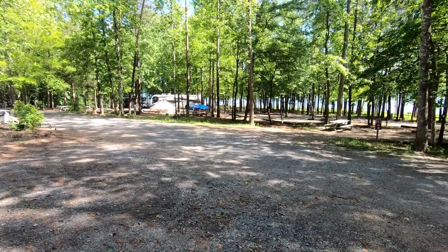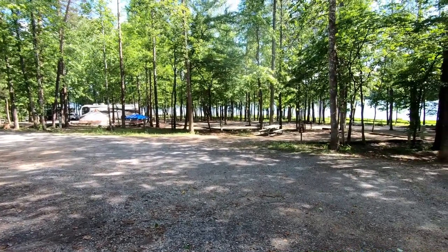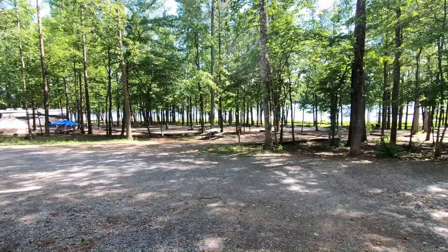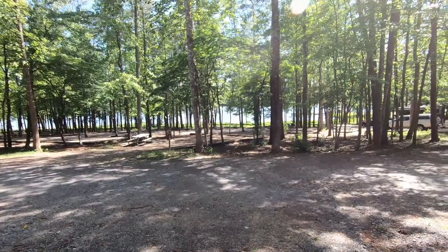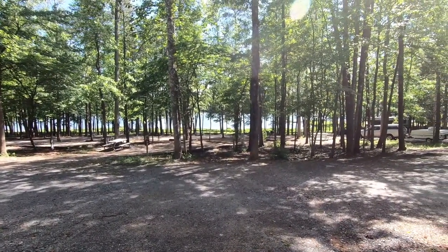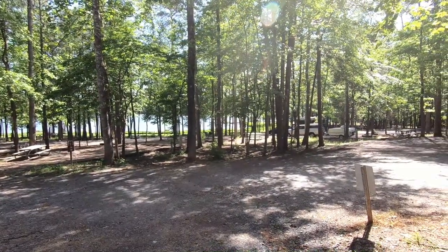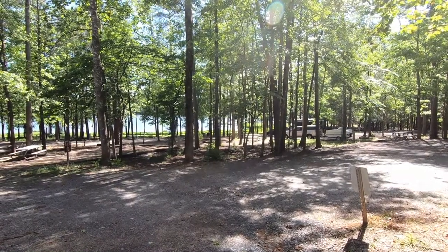So you can see the lake. It's not as big as Lake Jordan was, but it's a nice size lake. They do offer boating. There's a boat ramp off to the left-hand side of where I'm shooting. And they do have a little boat dock that I'll show you in just a minute. It's down that area, so you can tie up your boat when you're camping here.